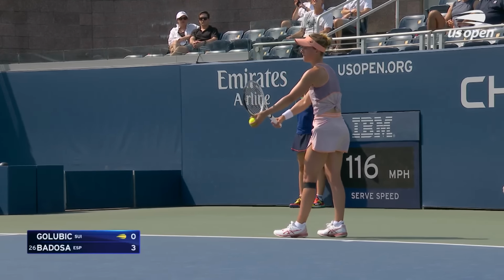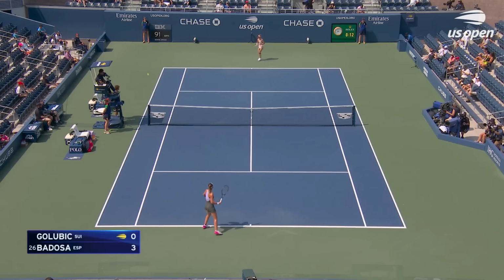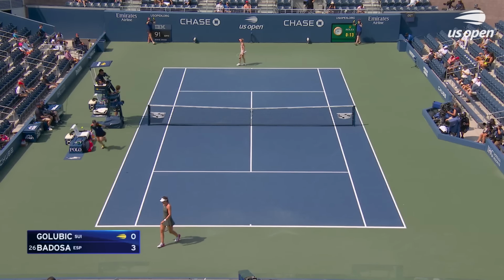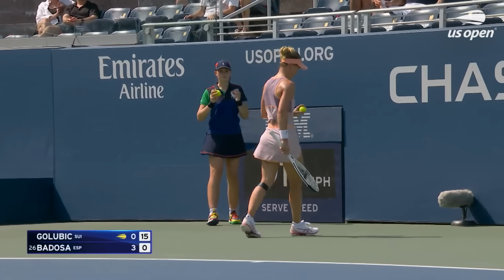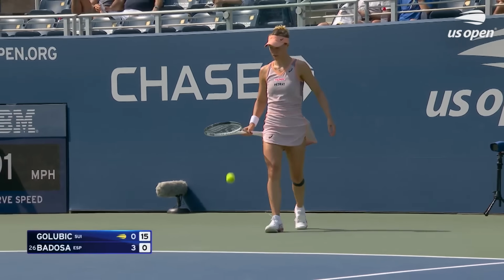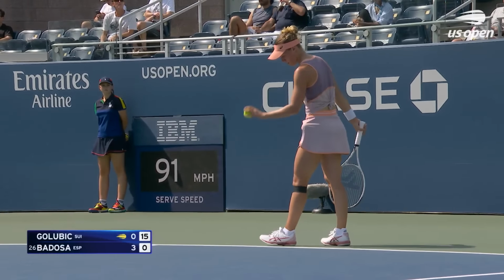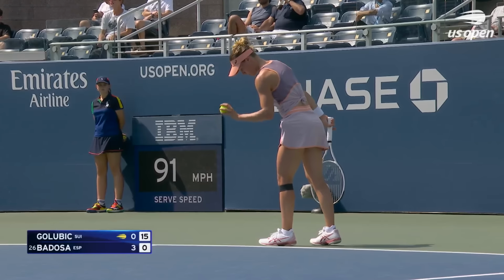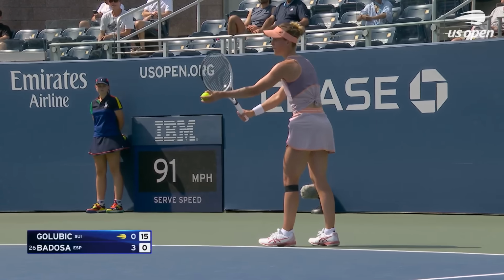The infamous planes flying over here at Flushing Meadows. That was an errant shot from Badosa, completely mistimed that. But, you know, I love Golubic's game. I mean, because on any given day, she can beat anyone. She can get hot. She can play very consistent, very aggressive. I mean, she had a big win over Barbora Krejcikova earlier this year at Roland Garros. And then we know Krejcikova went on to win Wimbledon. So you just never know what to expect from Golubic.